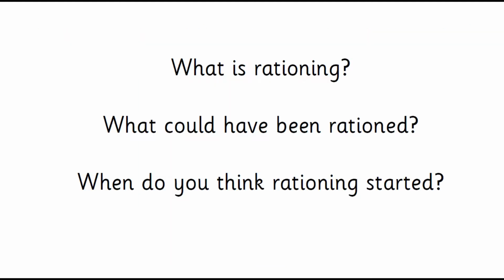To start our main challenge today, we need to answer some quick questions. First of all, we need to ask ourselves, what is rationing? What could have been rationed? And when do you think rationing started?